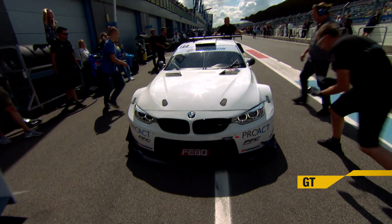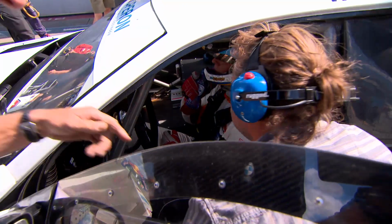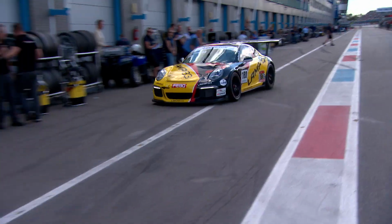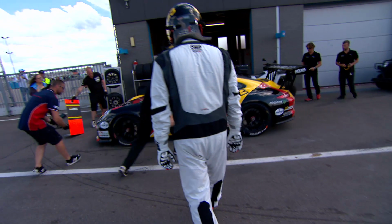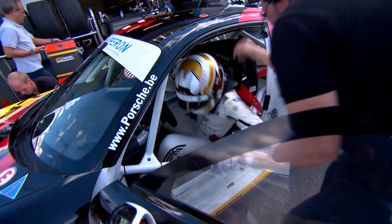Mandatory pit stop for GT race leader Willem Meyer. Lost the lead in race 1, forgetting to start the stopwatch that times the stop. Hopefully he's done it this time. Alexander Joannem comes in for his pit stop, handing over to his Turkish co-driver Cengiz Sakar.